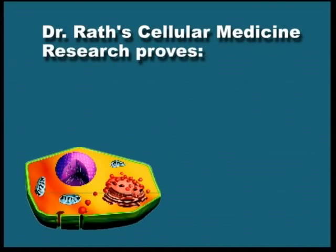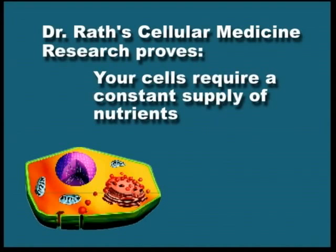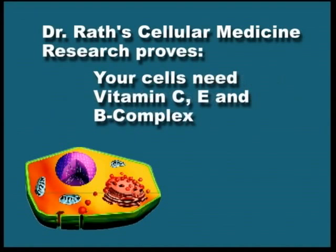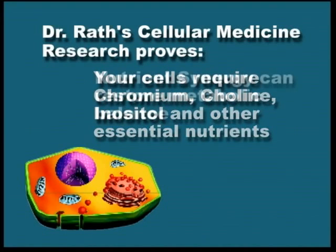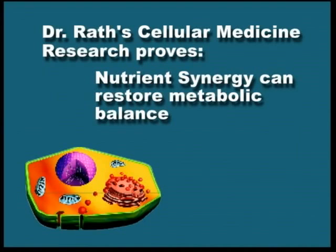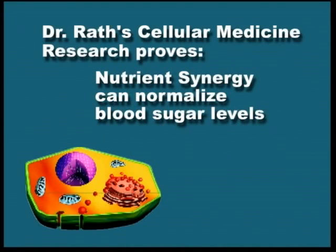Dr. Rath's cellular medicine research proves that a constant supply of synergistic nutrients, including the vitamins C, E, and B, chromium, choline, and other specific cellular nutrients that work in a synergistic way, can optimize metabolic balance in the cells. As a result, both insulin production and cellular responses to this hormone are improved, helping to improve sugar metabolism and maintain normal blood sugar levels.